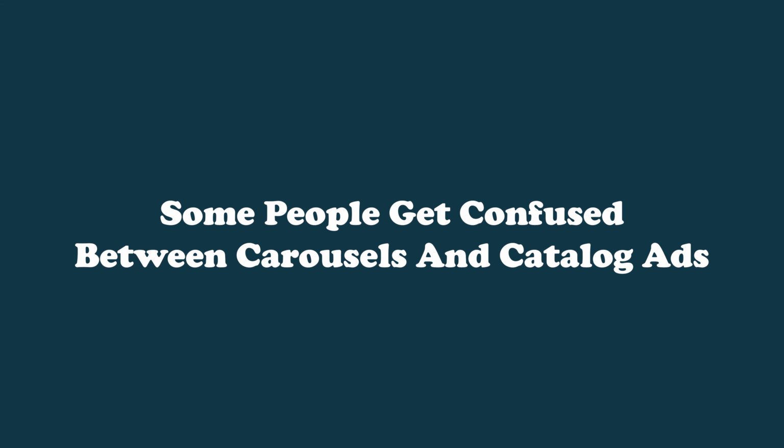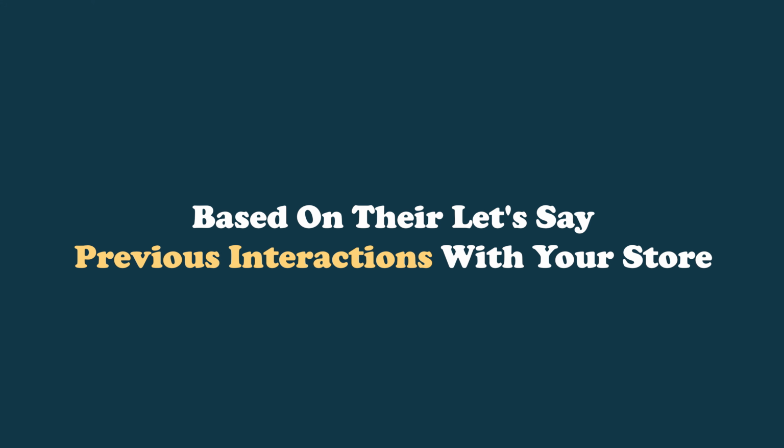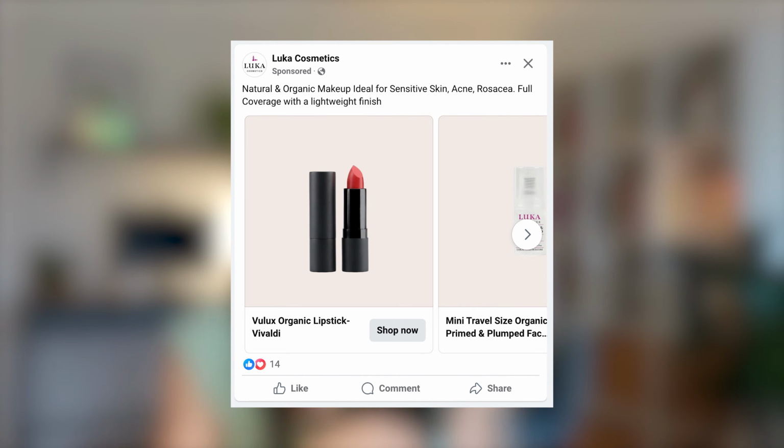Some people get confused between carousels and catalog ads, and these are totally different. Catalog ads are practically dynamic ads where Facebook or Meta is pulling the data from your catalog and they are showing the products to your customers based on their, let's say, previous interactions with your store. Maybe they have visited some product pages or some collection pages, and based for sure on your potential customers' interests.